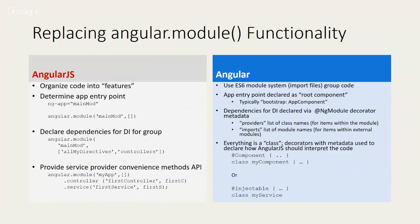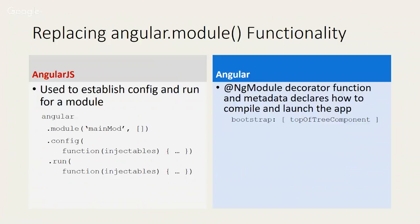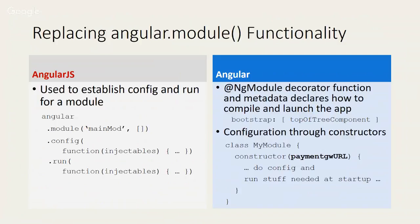And we can see that everything is a class, and the decorators around those classes describe how Angular is going to interpret that code. And then lastly, we use angular.module to establish a configuration and to run our module. So in Angular, it uses the decorator function to declare, which is the very top, the entry component. And we do the configuration simply through the constructors of that. So if you have a constant that your app relies upon, you can simply inject that into the constructor for your module.